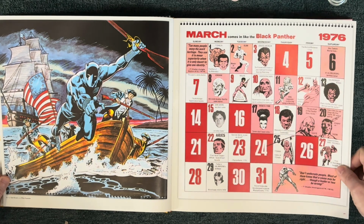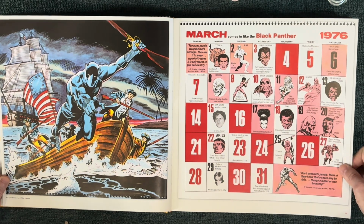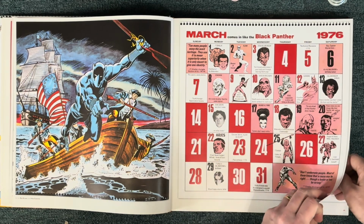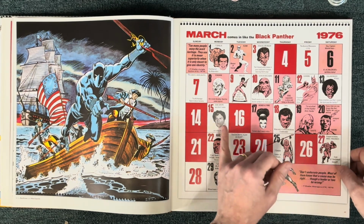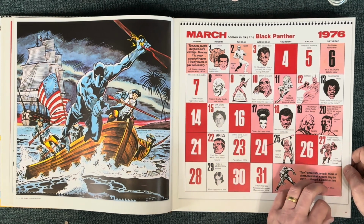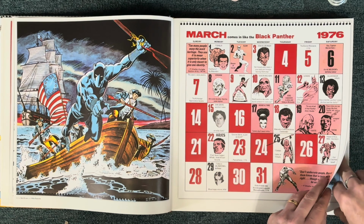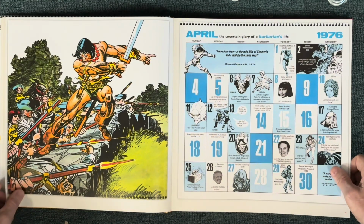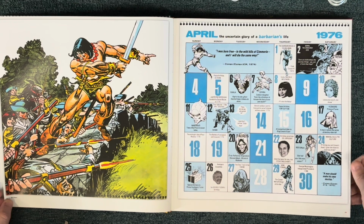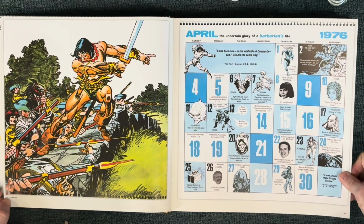Bob Brown, Mike Esposito. Dan Adkins. I kind of wish it would say the year they were born, but I get it. Don't generally do that. Gil Kane, he's like, get in there and fight. You got guns, I got a sword. Come on, guys.